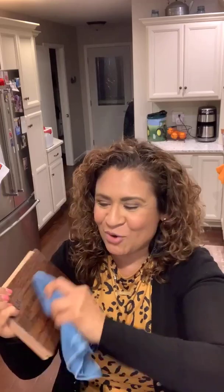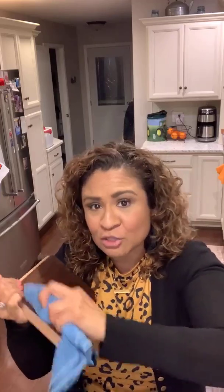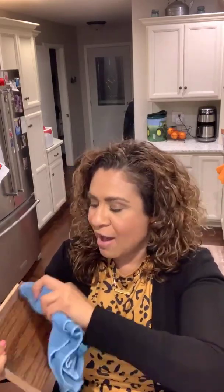Now, cleaning paste is elbow grease in a jar, another word for it. We like to call it that because you do have to do some scrubbing. It's not going to be let it sit and come back and everything is clean. You're actually going to have to scrub, and depending on how long whatever it is that you're cleaning has been there, like if it's layers of scum or soap scum, you're going to have to do some scrubbing, but it will work. See?